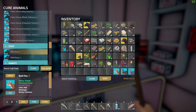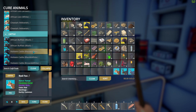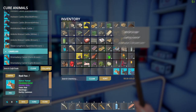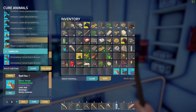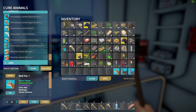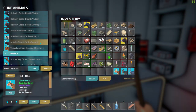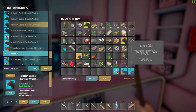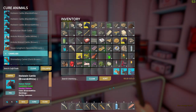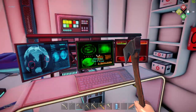It's going to be cool when we get some of these bigger animals. Holstein. There we go. Holstein cattle. Brown and white. Well, is it on here? It says cattle. Cattle, Holstein cattle, brown and white. Oh. I'm out of cure, aren't I? Yes. I am out of cure medicine. Gee whiz.